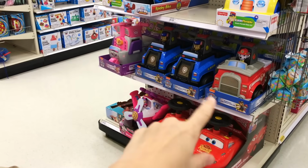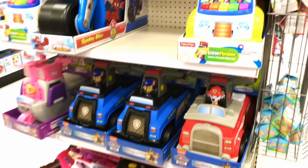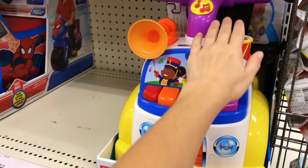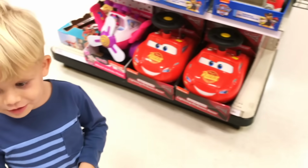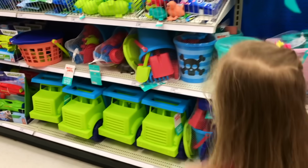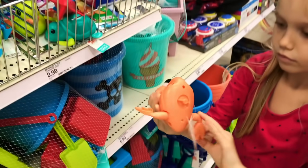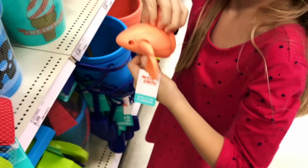Look at all these cars. Wow. These are for babies, but look how cute. Look. You used to have this one, Caden, remember? Yeah, I used to have it. One time I would get Skye a ride on it. Here's where the summer toys are. Look, Caden, new trucks are in. I know, but we need to go and find the tow truck. We will, Caden.